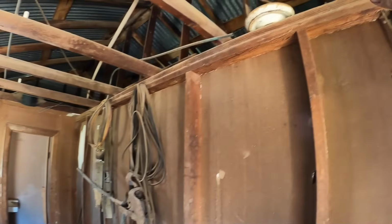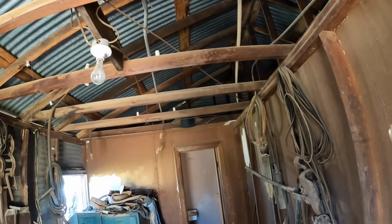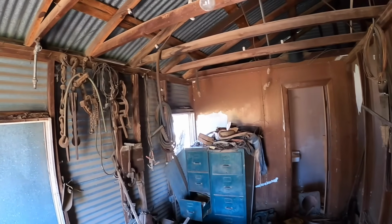Yeah, you get back here past where the sheetrock covers it up, and this old building doesn't look that bad. It doesn't leak. It doesn't seem to leak, if it does much. Everything back here is pretty decent shape.